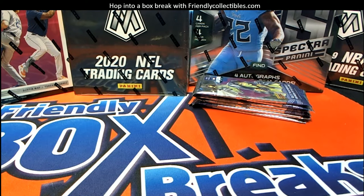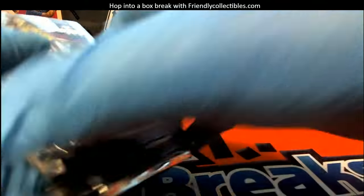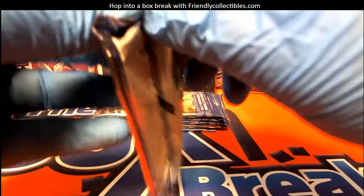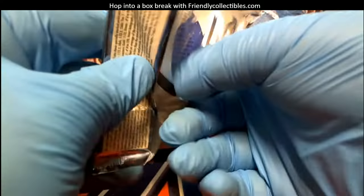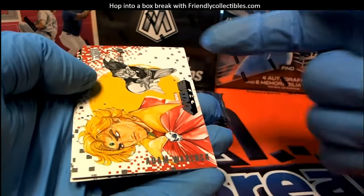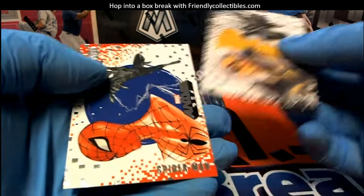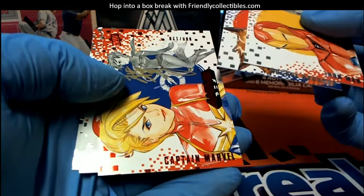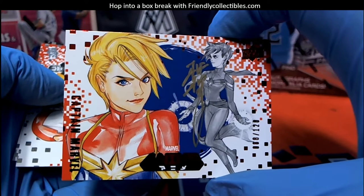And Luke has the last six here. One there. Oh, there we go. Punisher. Nice. Punisher, Spider-Man. Nice. Iron Man right there. Oh, there's the artist sign. Nice. Gold ink. 88 of 120. Captain Marvel. That's a good one, too.